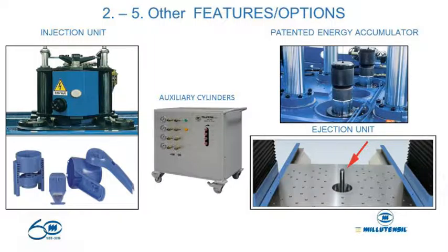This is patented by Millutensil since many years. The energy accumulator is something very simple. You can imagine when you go to the dentist, he will ask you to close the mouth like this, and to see if by closing the mouth there are some teeth touching before, because it's not parallel. When you have perhaps a tooth that is a little bit exceeding, when you close the mouth, the dentist will notice it, and he will remove the exceeding material. This is exactly the same.